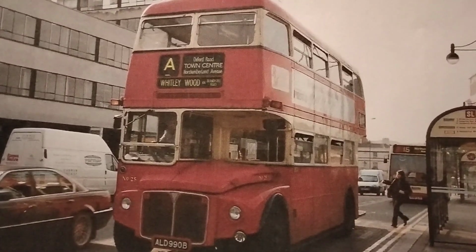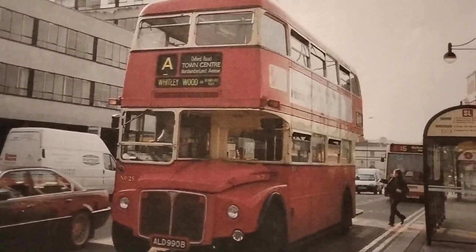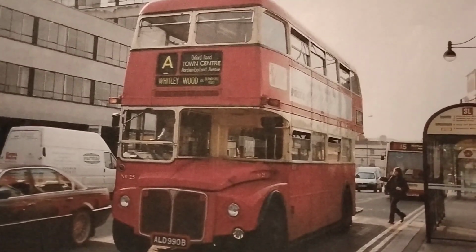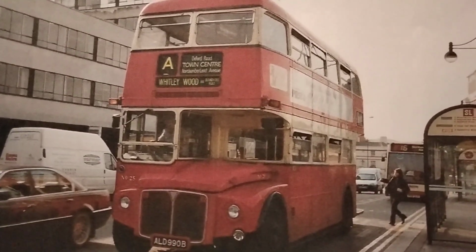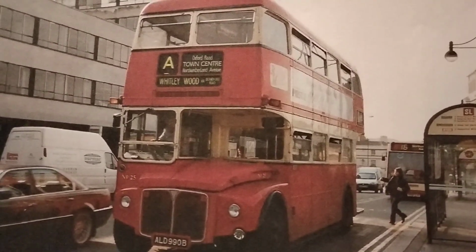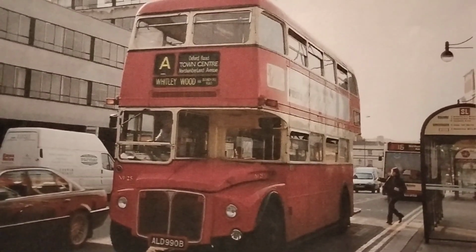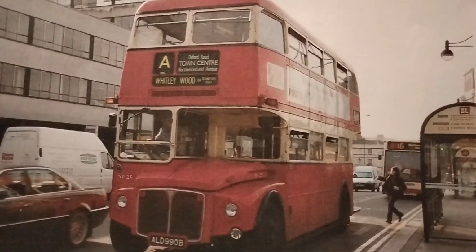So another bus to pass to Reading Mainline was this one, East Yorkshire's fleet number 811, one of the other ex-Gash vehicles, registration number ALD 990B. Comparatively a spring chicken, it was new in August 1964 as RM1990. And as I said, it was the second of the vehicles acquired from Lincolnshire Road Car that had come to them from Gash of Newark.